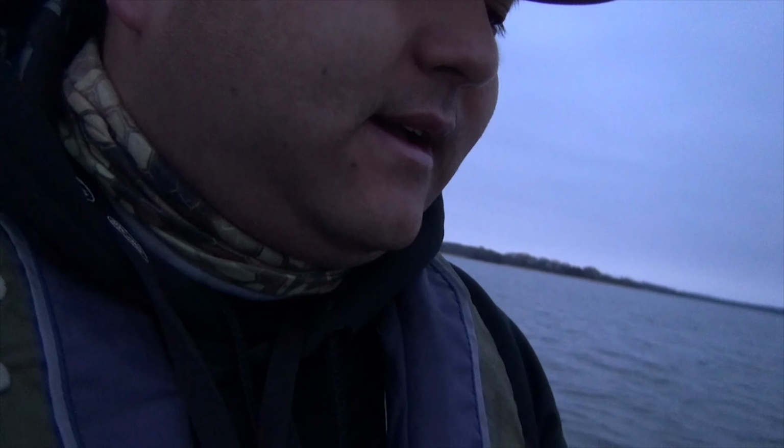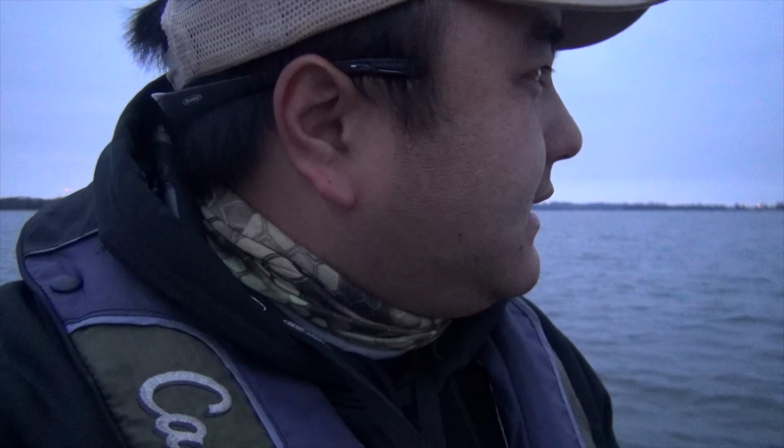Water. I'm doing good. 10 minutes in. Fishing started at 6:30. And I guessed right. It was a jerk bait bite. Guess we'll see what I got.